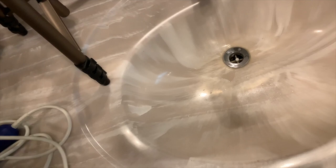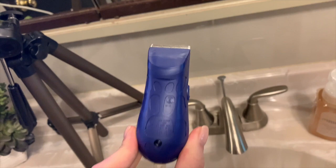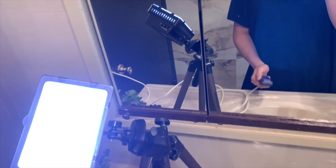Hey guys, so for my morning, I'm gonna do a little bit of a get ready before we go out. So since quarantine, I haven't shaved that much. I don't grow a lot of hair, but I just take it out with this first. You can see it there. Let me do a close up.